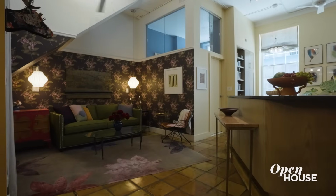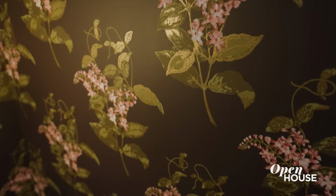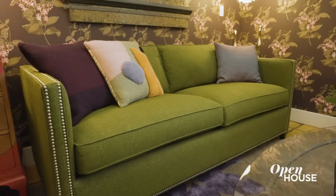Right off the kitchen is this intimate sitting area. I love designing with wallpaper. I think it really helps to create an intimate environment. Here, I chose this traditional pattern from English firm Cole & Sons. I put this sofa in. It has a traditional nail head pattern, but the green is a bright pop of color, which alludes to what's happening in the bedroom.